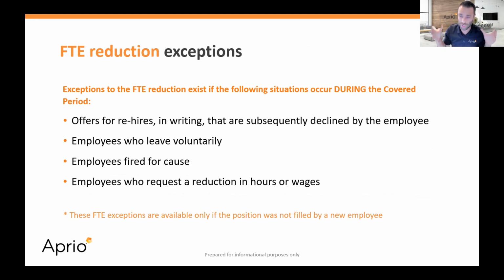FTE reduction exceptions, we saw some of these quite often in 2020. It is important that it follows one of these four very specific, what I like to refer to as triggering events, and they must have occurred during your covered period, right? Offers for rehires that were made in writing and subsequently declined by employees. Unfortunately, we saw a lot of that with unemployment being as high as it was in 2020. This happened frequently. Employees who leave voluntarily, employees who are fired for cause, right?